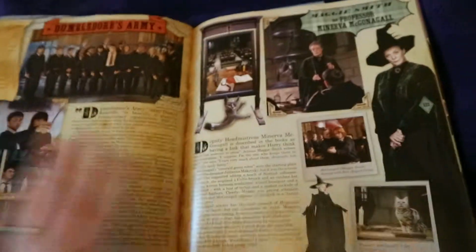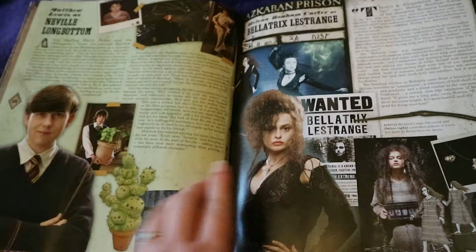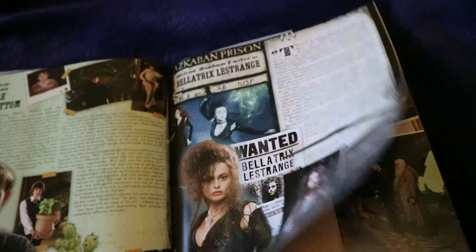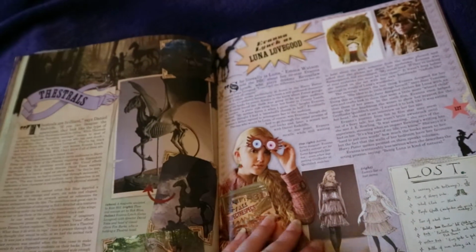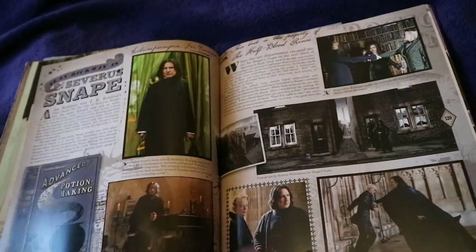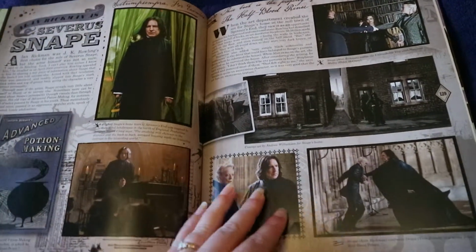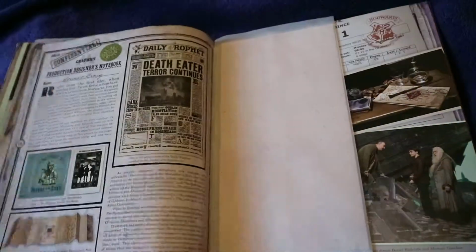You have Dumbledore's Army. Neville Longbottom, one of my favourite characters. I think he's awesome. I really like him. Luna Lovegood. I like her too. Is that a pull-out? Oh no, I just missed a page. Oh, Severus Snape. Great character. And we're on to the Half-Blood Prince.